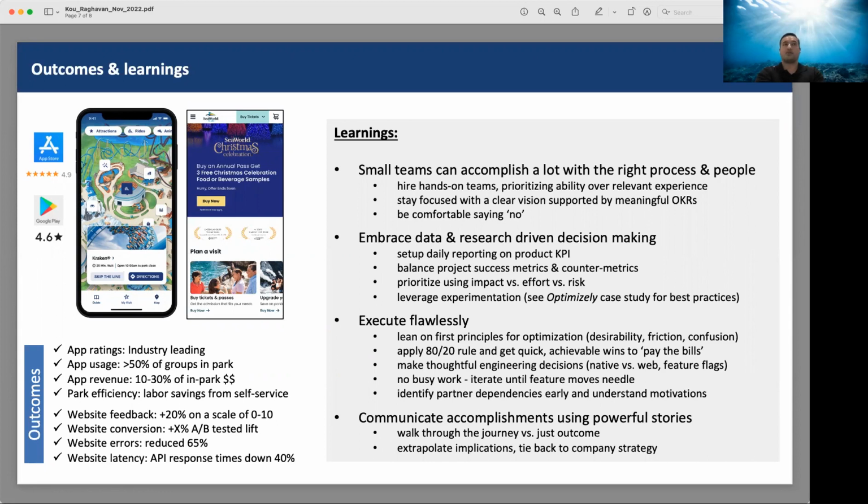We have never tried to make anything perfect. So there's a number of opportunities both on our apps and our websites, and we completely recognize that there's more work to be done there. But we have always applied the 80-20 rule to try to solve most of the problems and make a pretty significant step change that is achievable in a short period of time, while we continue to work towards a longer term vision. We talked about some thoughtful engineering decisions, like when you use native technology, web technology, building feature flags.